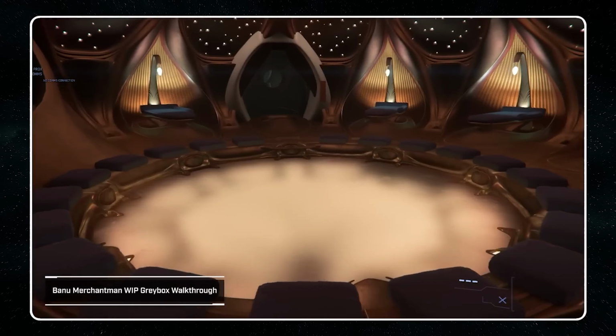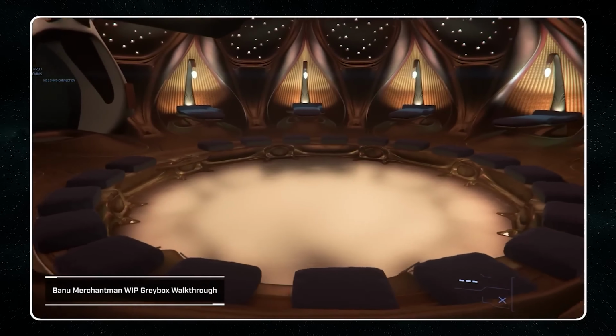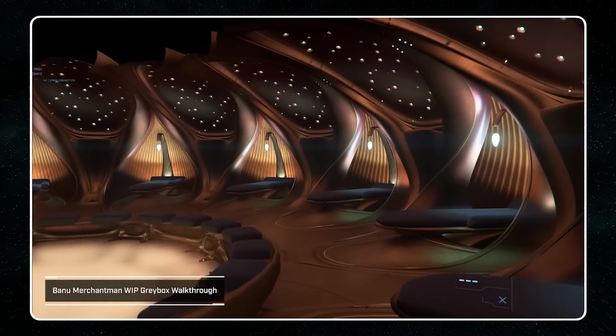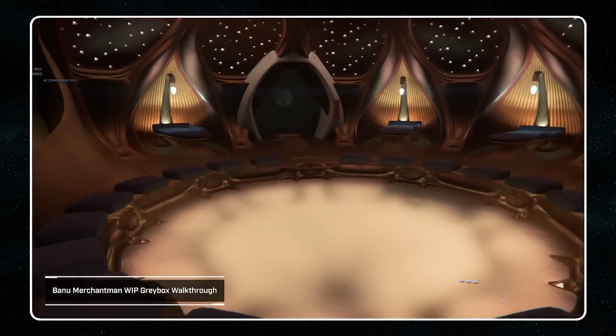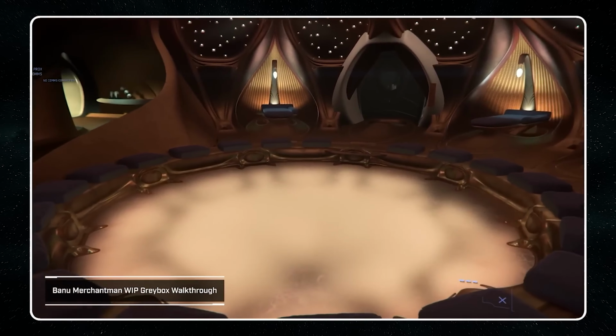Whilst each area of the ship will have its own feel, its own style and its own forms, I think this is a good indication of the elegance. And if you imagine this is the crew area and the guest area is going to be a level above this, I think it gives you a good idea of what we're aiming for.